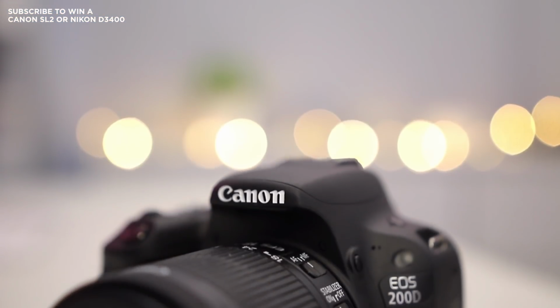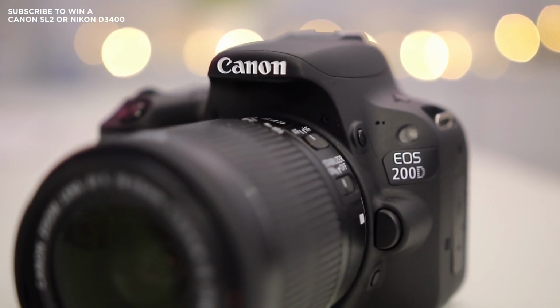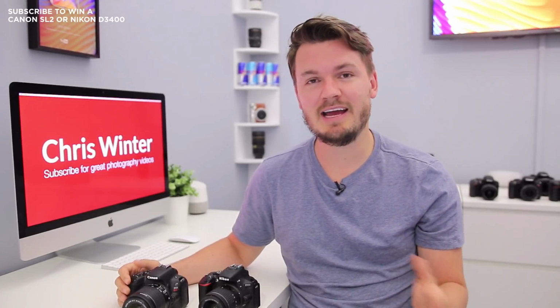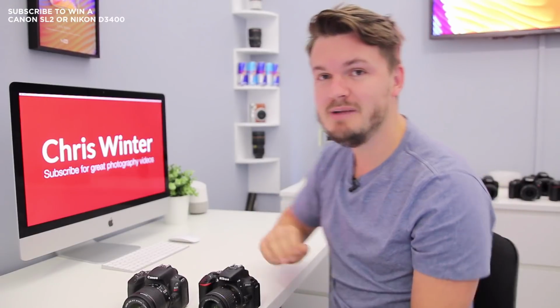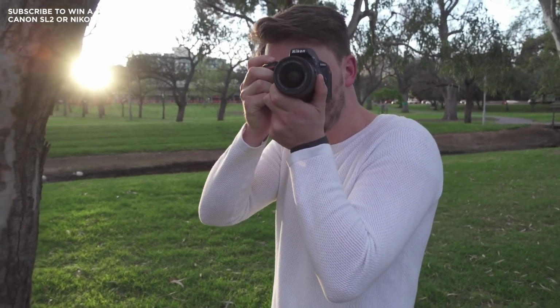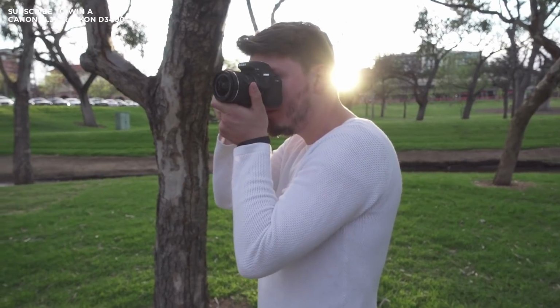The Canon SL2 is one of the smallest DSLRs in the world, just like its predecessor, the SL1, and the Nikon D5600 is actually pretty small too. Now to be fair, some people do like having a larger body, especially if you're going to be using a larger lens like the one behind me, but for me, I actually prefer a smaller camera body. And that's because it makes it really easy to carry these cameras around with you all day without it getting in the way or getting a sore shoulder.